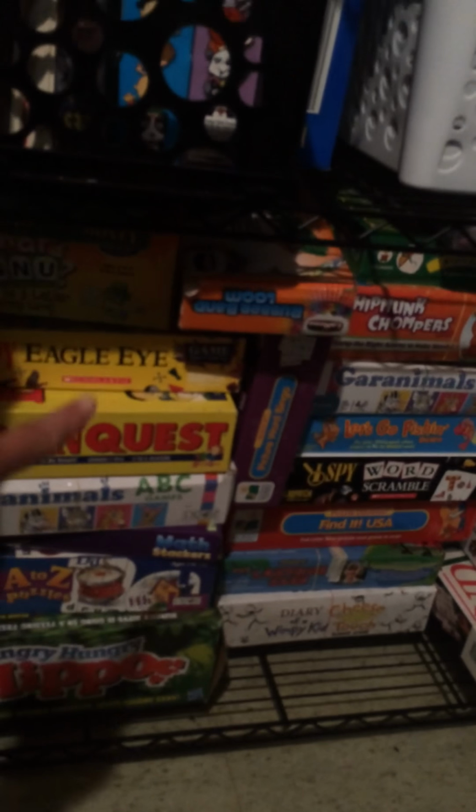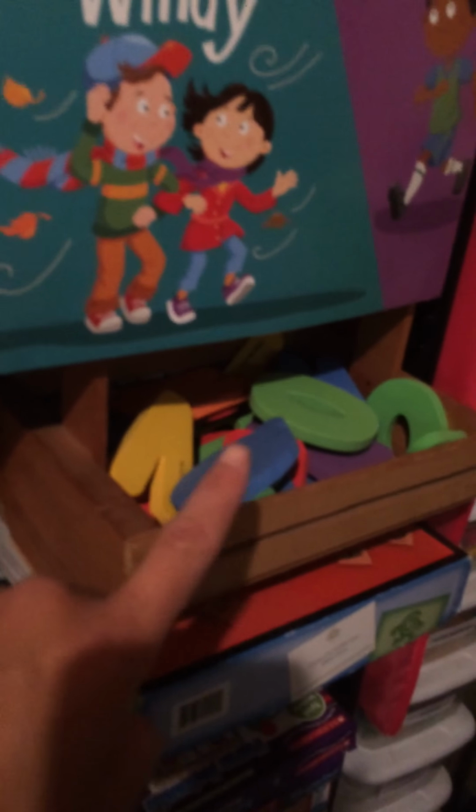This row, and right here. As you can tell, our kids love to play. And then here are foam letters and numbers that I think I got at Walmart. I ask our daughter for, say, the letter W, and she searches through here and gets a letter W for me.